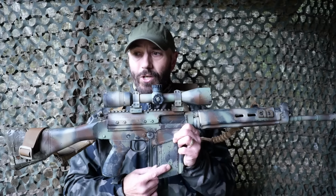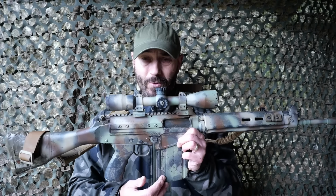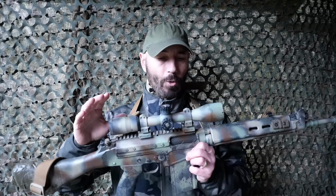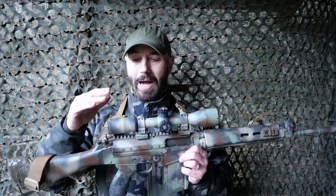This is a 20 rounder. You can get, I think, 25 and 30 rounders. I think they even make drums for this. This is just a Nikon P-223 optic on it. Not a big deal, not that great of an optic, second focal plane, but the .223 and the .308 share fairly similar ballistic charts, so I know where I hold with this optic.